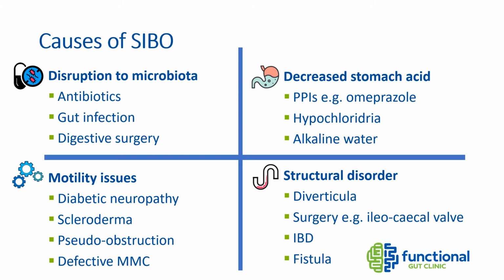There have also been many links made between certain health conditions and the development of SIBO, particularly those that affect the motility of the small bowel. This can be seen in conditions like diabetes, which affects the nerve supply in the small bowel, or in scleroderma, which affects the lining of the smooth muscle of the small intestine. In both cases, the contents of the small bowel can become stagnated, and this allows bacteria to really proliferate without being cleared from the small intestine.